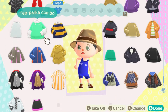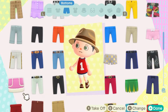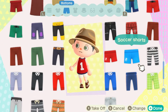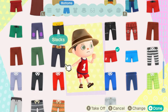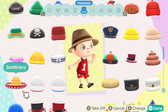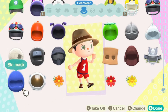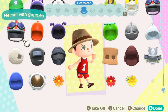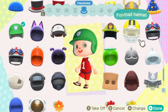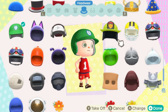But if we go to something sporty, we got the workout top. Oh yeah, we got a sports tank. I think we have the sport shorts also. Outdoor, soccer, yeah. Got soccer shorts. And now a hat. We can mix and match. Can we go batter's helmet or football helmet? Let's go with the batter's helmet.